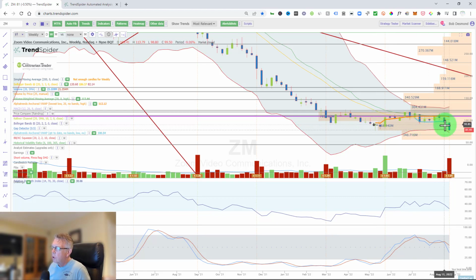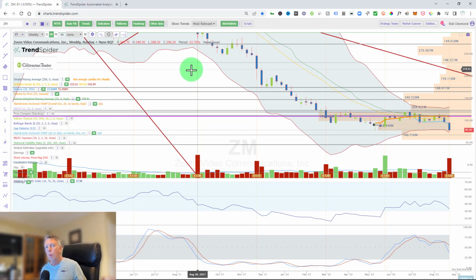Now, Zoom has reported earnings. I don't know whether they had positive earnings, negative earnings. I'm going to assume negative earnings. And sure enough, last week we broke down below support. So what do we do in a case like this? We first want to check with the monthly chart to identify whether or not we have support below or resistance above. And then we'll take out our crayon and we'll draw it manually.